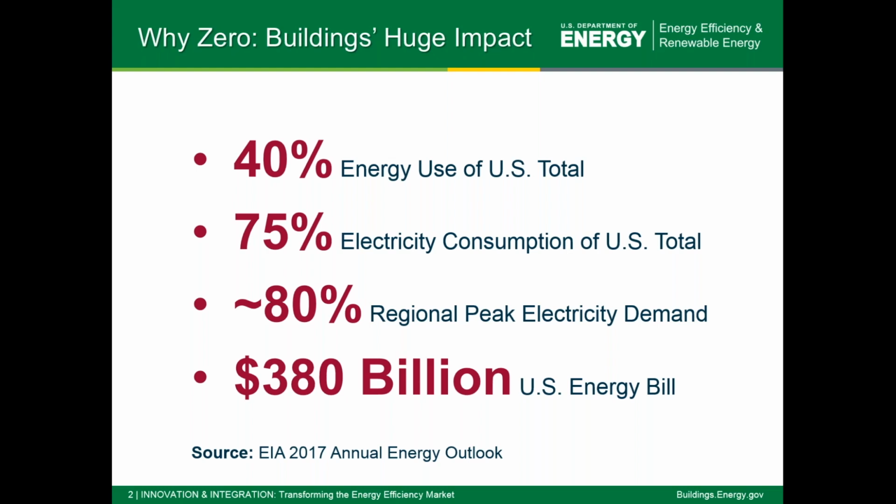40% of energy use in the US is because of buildings. And more significantly, 75% of electric consumption is attributed to buildings. And recognizing that more than half the electric energy in the country, 70% of it, is produced by fossil fuels, again, buildings are critical to any strategy to truly have a substantial impact on our economy and our environment. And that includes also about 80% attribution to peak electric demand due to buildings. And of course, the nation's energy bill is substantial, nearly $400 billion. So there is this amazing opportunity by addressing buildings, and that's why we're in this space.